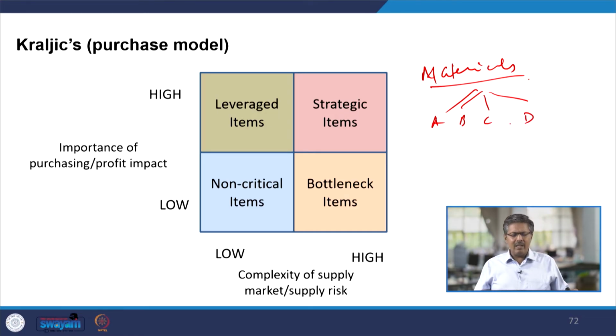Now, what is it saying? He says you can divide it, like for example, some of the products might be very important from a purchasing point of view, with a very strong impact on the profitability of the company. And on the other axis, the x axis, the point he makes is the complexity of the supply market, or the supply risk, that is, how complex the supply market is. I will explain what it comprises in the next slide. So, just understand at this moment: importance on the profit and complexity of the supply market.